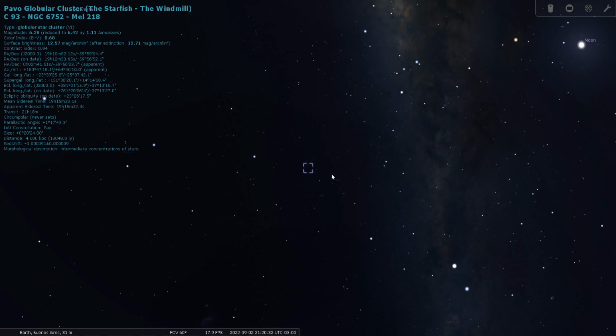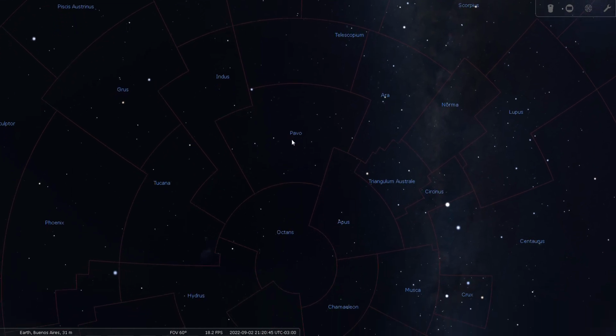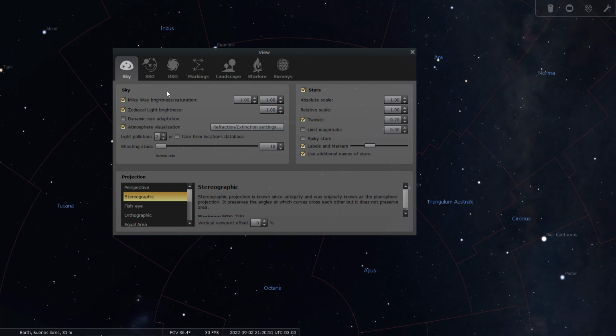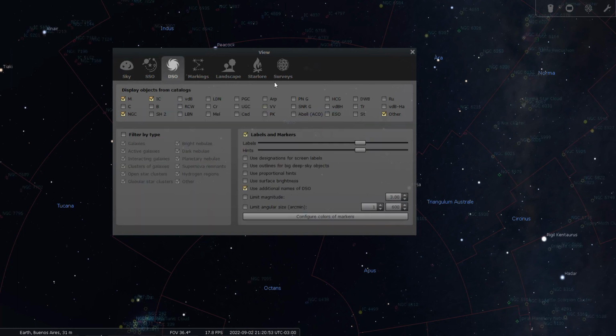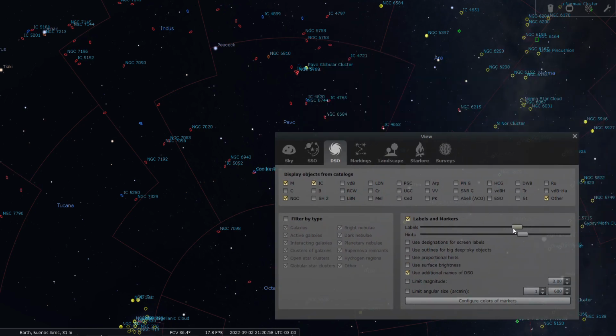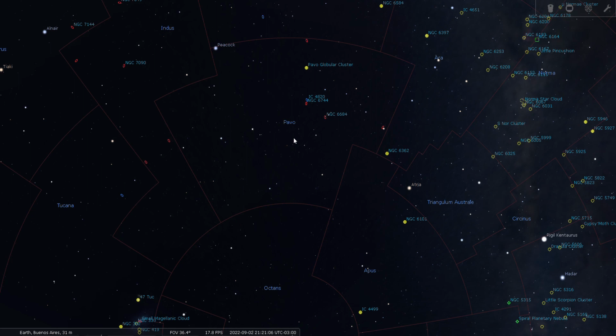Okay, let's see if there's anything else interesting in Pavo. I don't have anything else on my printout here. So let's use Stellarium as a star chart. Let's turn on our boundaries. Zoom in a bit. And let's turn on our star names and turn on our labels and markers for deep sky objects. That's a little too many. Makes it overwhelming. There we go. How about that? Okay, that's manageable. Here's the Pavo globular cluster that we just admired.